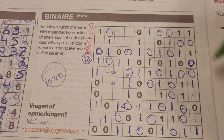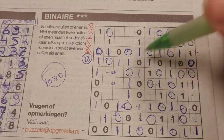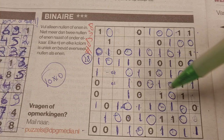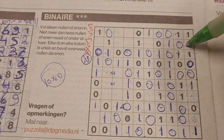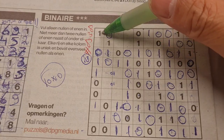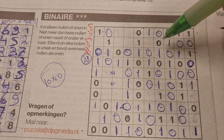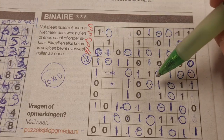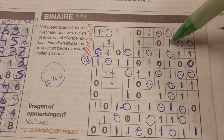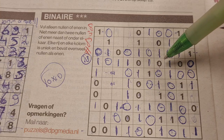Come on, come on. Interesting, interesting, interesting. I think I need to compare now. I think I need to compare, but let me see which column, which row. Well, it will be difficult.